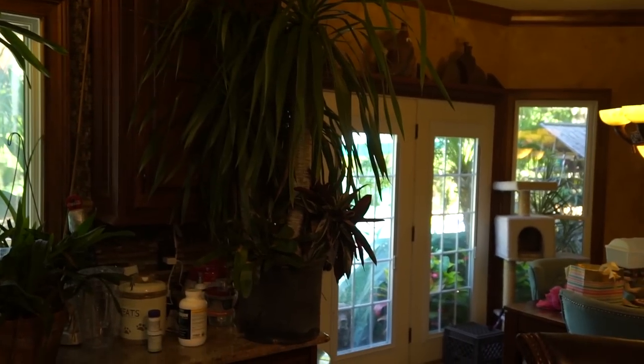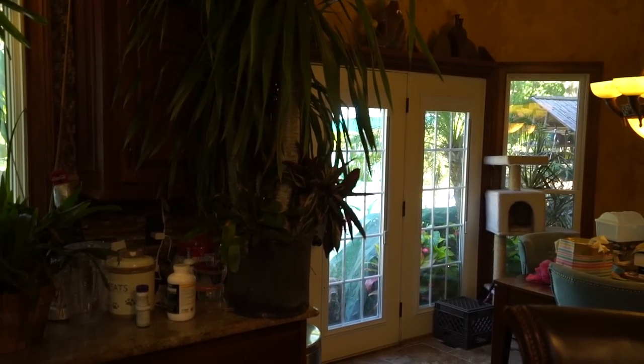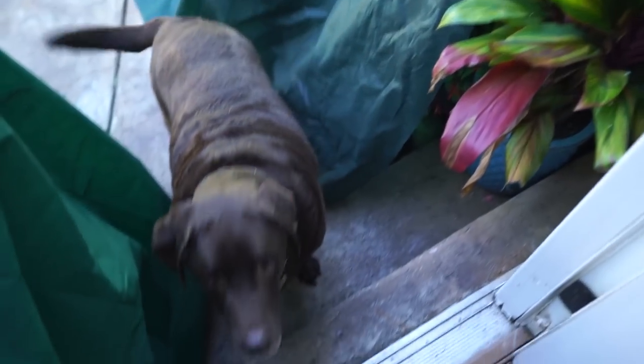Toby's outside barking. He's like, excuse me, you let me out. Aren't you coming with me? I'm coming. Excuse me, well, you gotta get back. I can't come out if you're in the way.